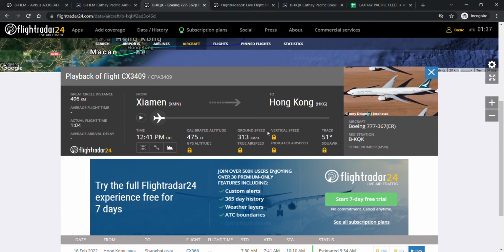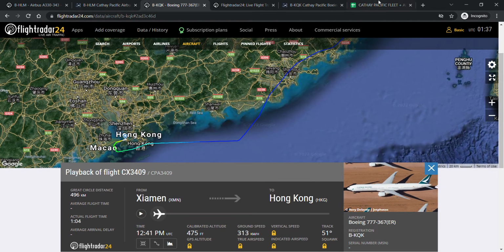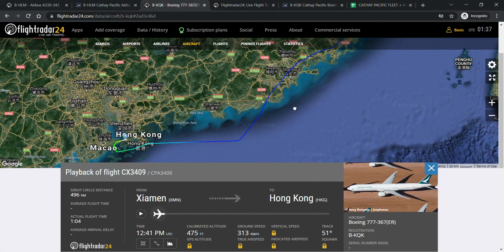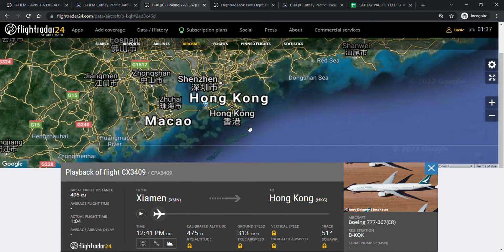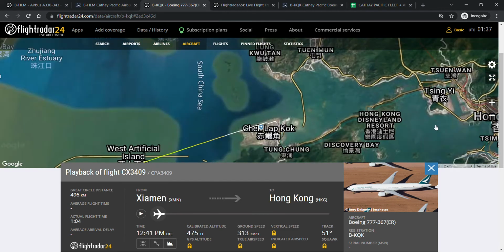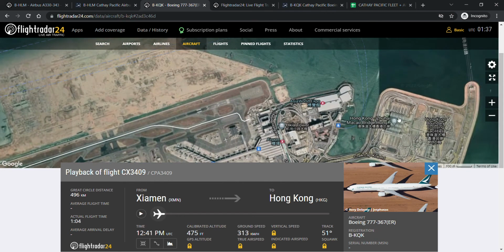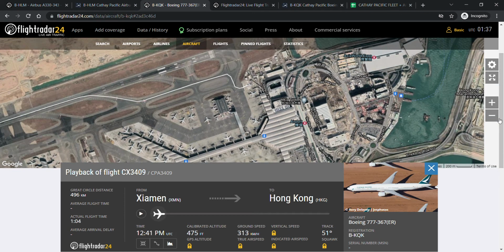So last night, this aircraft returned to Hong Kong from Xiamen. She stayed there for 37 days, according to the spreadsheet that Roberto updated. See, 37 days. She departed runway 05 at Xiamen and arrived at Hong Kong runway 07 center, and she was parked at gate 5, which is the very north gate of Terminal 1, so she was parked over here.